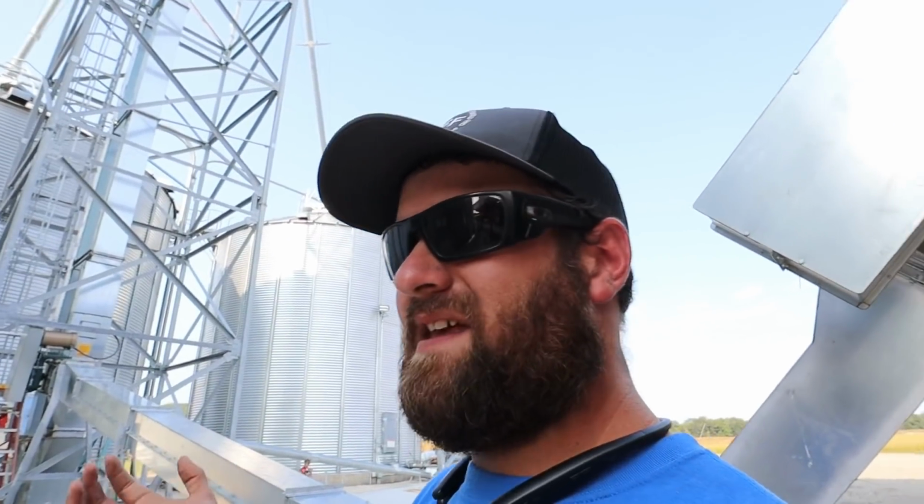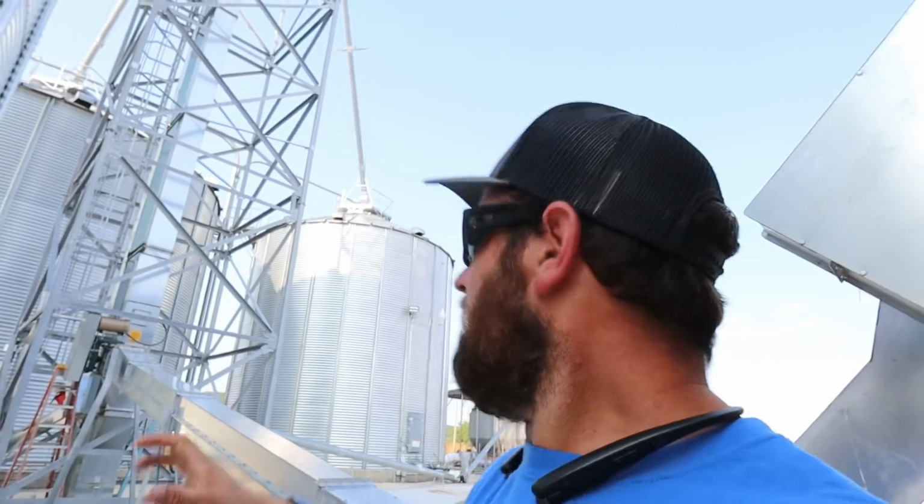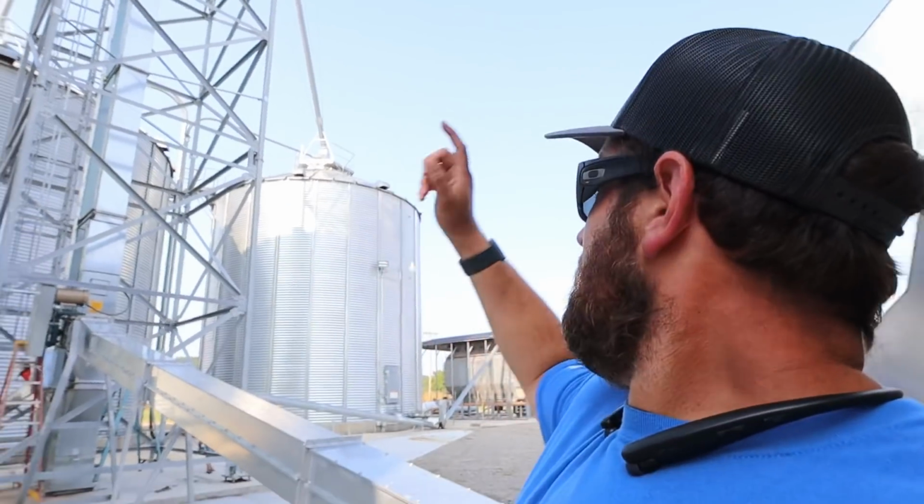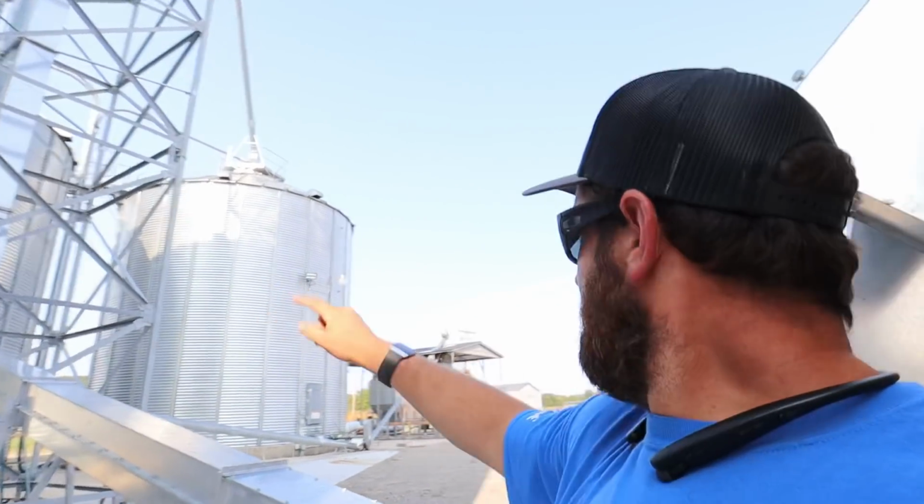But if the grain is wet, and what I'm calling wet is anything 18% or higher, maybe 17.5% or higher, it is going into our wet tank. When it goes in that wet tank, it's going to run through the drying system. But if it is dry enough, we will put it into one of the 3 other bins that we put dry corn in.